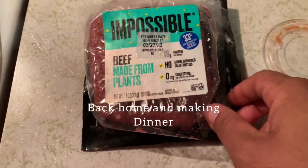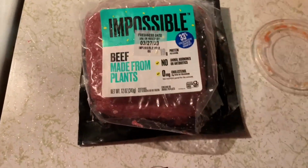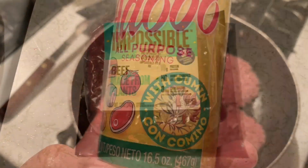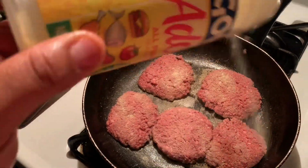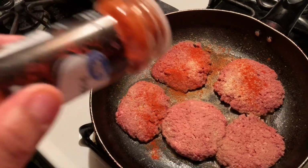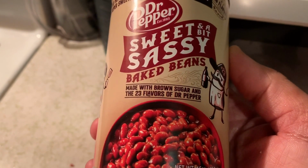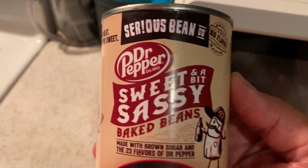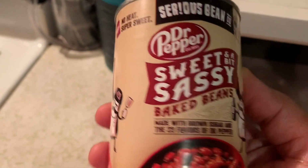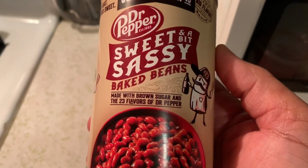So I'm going to make some hamburgers from this plant-based meat. Okay, so I'm going to be cooking my hamburger. I have some baked beans with them. So I saw this at Walmart, and I'm going to be eating my baked beans with this. I'm going to try them out.